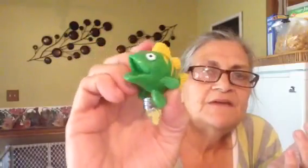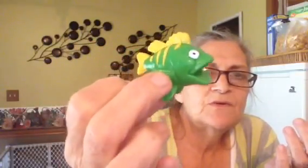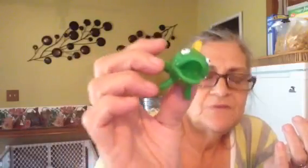And maybe this is from Nemo. I don't know. Nemo is orange, I believe. But anyway, a little fish for her. So that's what I had in this case. And you can see that will be real handy to carry along some crafts with.